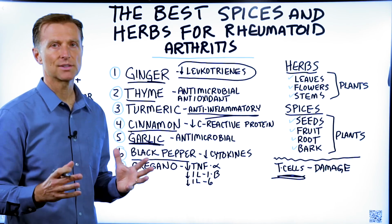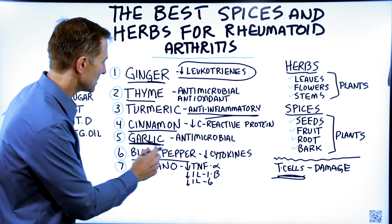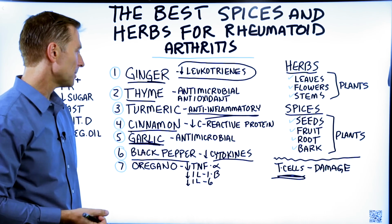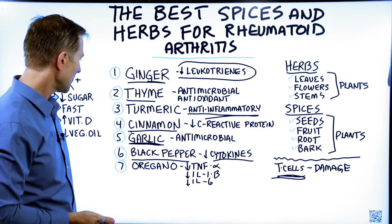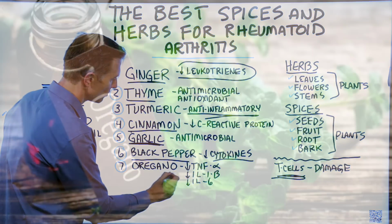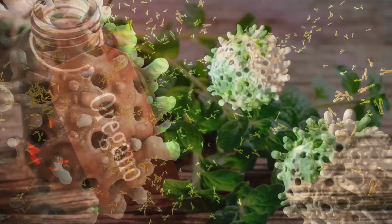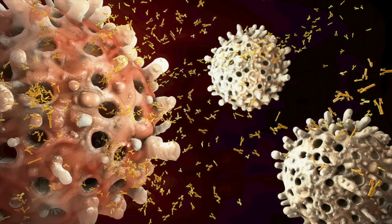Then we get number 6, black pepper, which decreases cytokines. Cytokines do several things. They're communications. But as far as this cytokine, we're talking about an inflammatory compound. So black pepper is an anti-inflammatory. And then we have one of my favorites, oregano. Now, oregano will decrease several weapons that the immune cells use to kill pathogens.